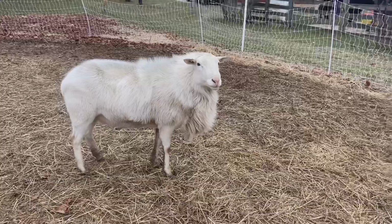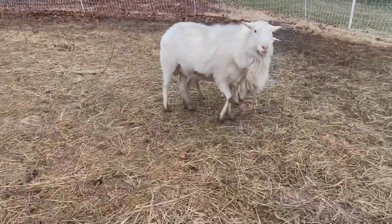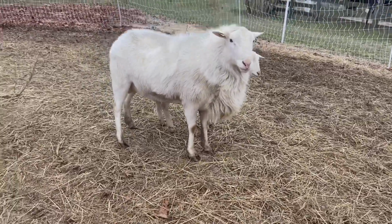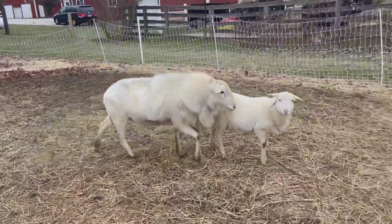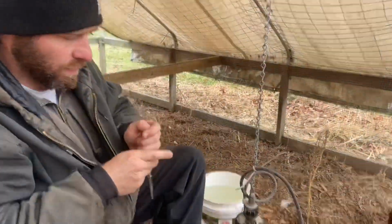Hey, Bubba. Never turn my back on him. Learned that many times. And when he starts to back up, it means it's time to get out, because he's going to ram. It's just what he does.